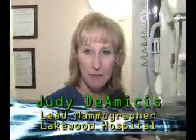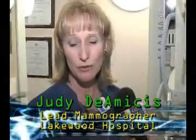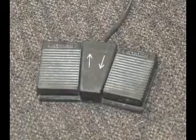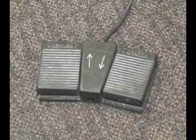I am here with Judy, the lead mammographer at Lakewood Hospital, and Judy is going to teach us all about the technology behind this machine here. So tell me a little bit about this, Judy. This is a mammography unit. When we have patients come in, we usually take 4 pictures, 2 of each breast. They will stand facing the machine. I have control with the compression paddle with my foot, but I can also control it with my hand. So if women are having a little hard time with the compression, we can go a little bit slower.